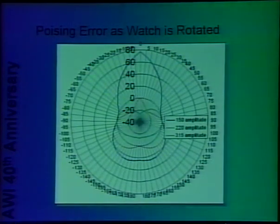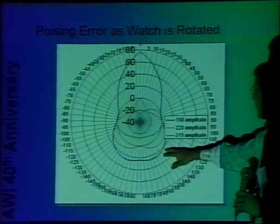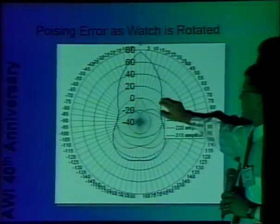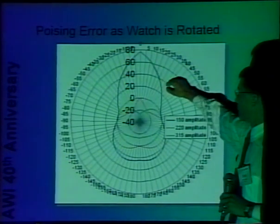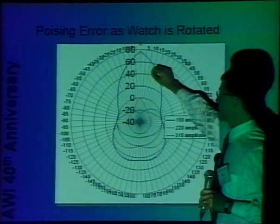So a different way to graph the same data is to basically simulate a heavy spot and look at actually every 5 degrees what the error would be. And at 150 degrees amplitude, you see at 0, it has a much bigger effect. So if you lower the amplitude of your watch, you can find, well, that's where the 0 point is.